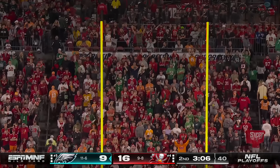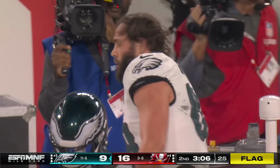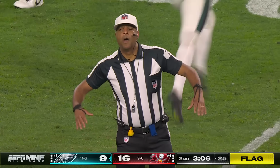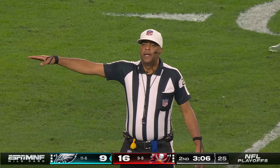Well, that's going to be a flag as the Buccaneers came across Zion McCollum. Yeah, they may go for 2 now. And we know what they do when they're 1 yard away. Offside defense, number 27. Yeah.